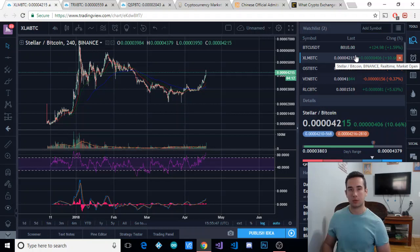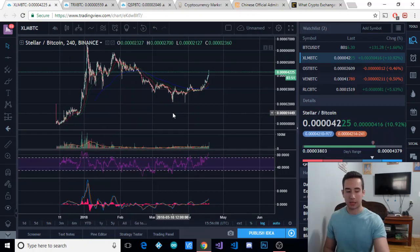Today I'll be talking about 3 coins that I believe will moon through fundamental and technical analysis. We have XLM, Stellar Lumens, QSP, which is Quantstamp, and TRX, which is Tron. And I'll also be discussing some of the crypto news going on today. So let's get right into it. I'll start off with XLM.